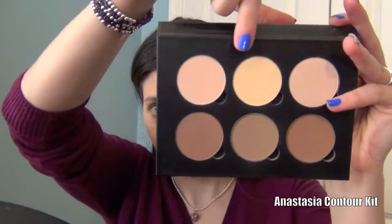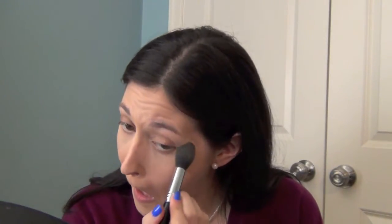So very, very important. I'm going to go in and set that concealer and the highlighter. We don't want this to crease throughout the day, and so setting that with a powder will help. And I'm going in with the Anastasia Contour Kit because that's a great shade to highlight there, that banana shade. So just putting that all underneath my eyes and some of the other areas that I placed that highlighter, and that will brighten that up and keep it that color that we want it to be.